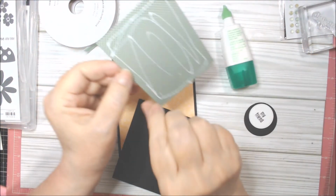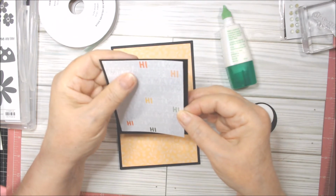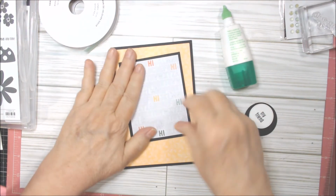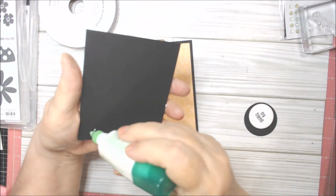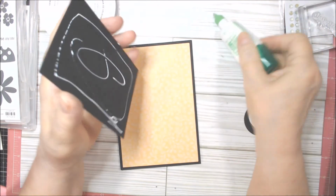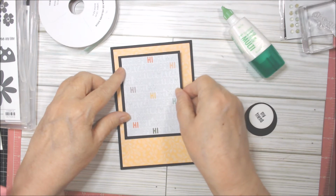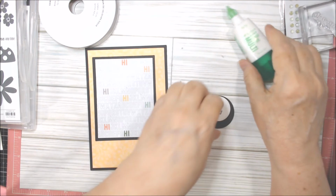You could use glitter paper if you wanted to, or you could just go around the edges with a black marker if you wanted to. Whatever you would like. That I'm going to just glue down as well because it's already kind of bulky. I don't want it to be too bulky. I'm going to kind of offset that over here. And then we're going to glue this down.